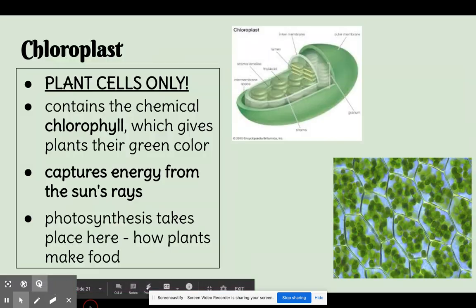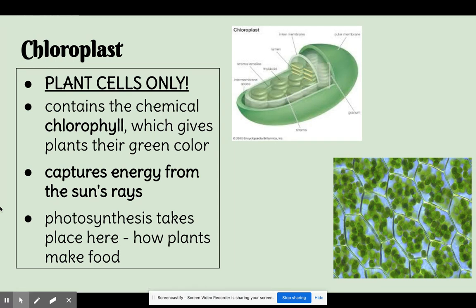The next two organelles I'm going to discuss are only found in plant cells. So chloroplasts are in plant cells only. You will not find them in any other kind of eukaryotic cell. They contain the chemical chlorophyll. Chlorophyll is what gives a plant its green tint, and the chlorophyll is the chemical that allows photosynthesis to take place.